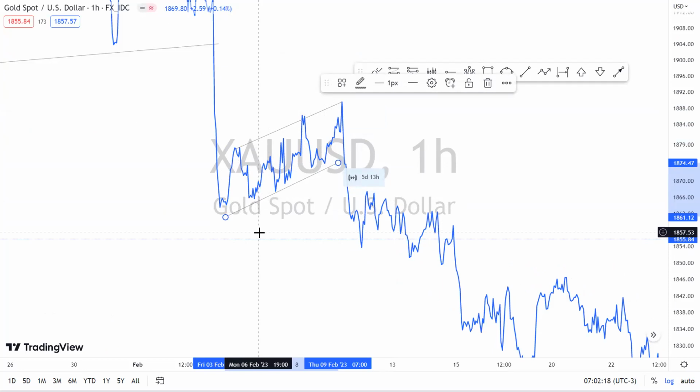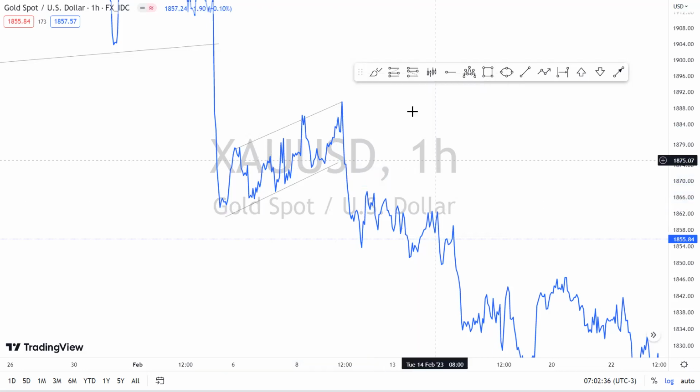If that thing is too choppy and it's an exotic pair like gold, Nasdaq, US 30, German 30, Euro 30, just switch to a line chart. You will see that thing is perfect. So cool. Let's work with this, right?